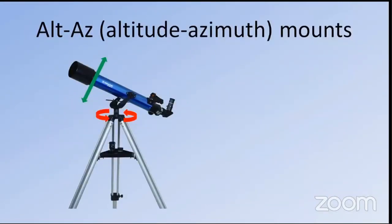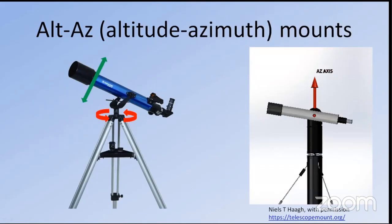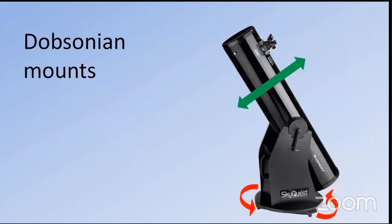The next type of mount is something called an alt-azimuth mount, altitude and azimuth. So you can see here, here's the tripod, and then the mount is really this part. And this type of mount rotates around. We've got an animation coming up. It rotates around the horizon, and we call that azimuth. And it can go up and down, and we call that altitude. So with this type of mount, you can look at any part of the sky, and you can have motorized versions, and it's useful for imaging things in the solar system, less useful for imaging things outside the solar system, and we're not going to discuss why at the moment.